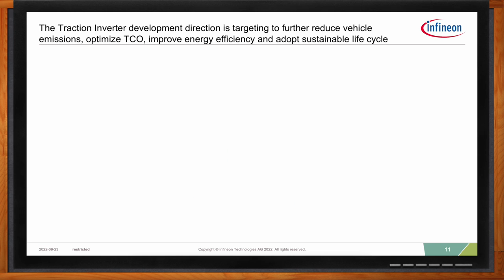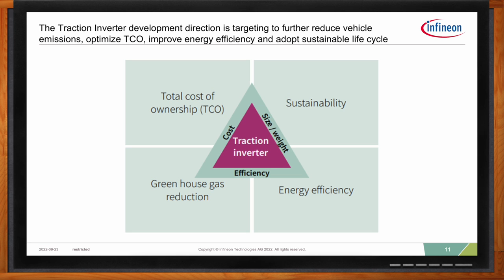Consumers are looking to reduce their carbon footprint. So greenhouse gas reduction is key. They're looking at how to optimize the energy efficiency. So they want to have very efficient systems that can give them the miles that are needed for good range. Then also the total cost of ownership. So in terms of efforts to reduce the total cost of ownership compared to an internal combustion engine, the traction inverter has a key role to play.